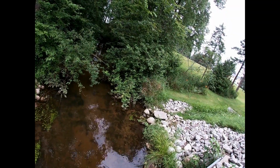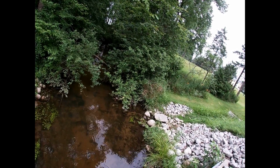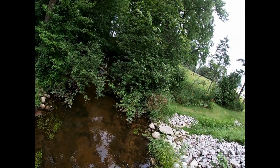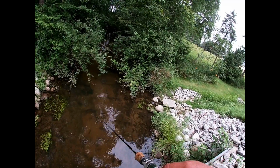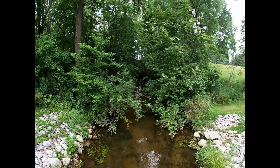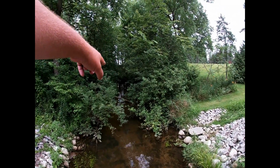If I wasn't filming a video and trying to catch fish to eat, this would probably be like a 20-minute fishing trip. It always seems to go that way, but when I'm actually trying to catch fish to eat, it's way more difficult. And so funny, I just saw a speck jump up in that corner way upstream there.